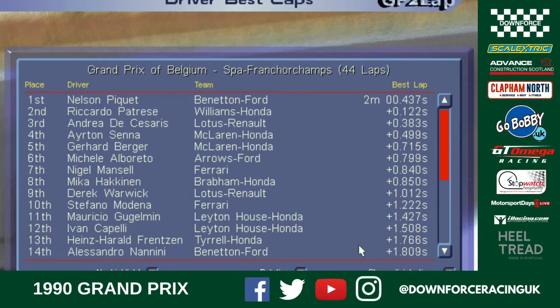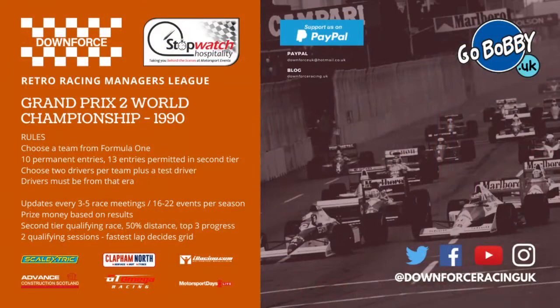Nelson Piquet with the fastest lap of the race in the Benetton. But what a dramatic end to the Belgian Grand Prix. And it's been an absolute thriller. Next time out, it is the Italian Grand Prix at Monza. And it's going to be an absolute thriller because it's high speed and it will all be about reliability, where the engines are going to be absolutely stretched to their limit.